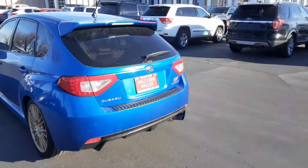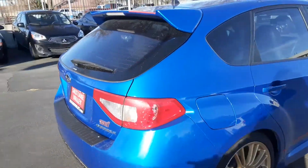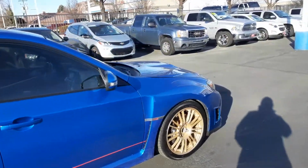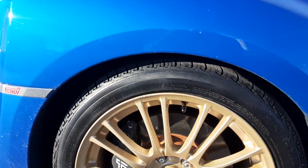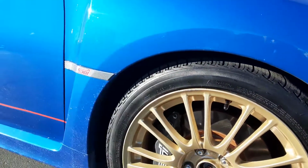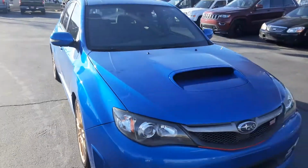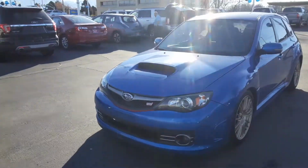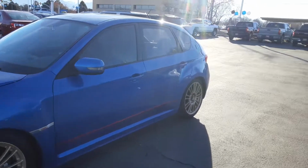A sports car with all-wheel drive, I mean, the rarity on these vehicles is insane, man. And the fact that it's a hatchback just adds so much more of that value. Of course, you do have some aftermarket coilovers, and the fact that it's a lot more lowered, man, just gives it an overall mean look. I mean, this is just a classic Subaru STI color too. But apart from that, I just wanted to show you the interior.